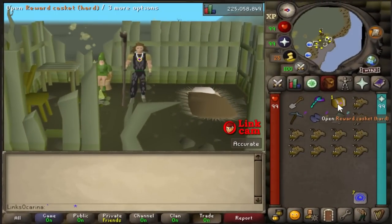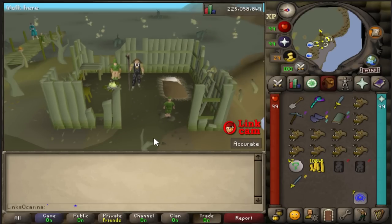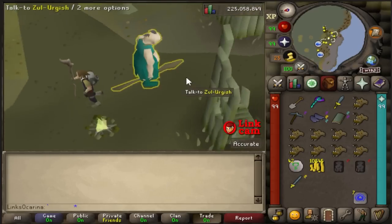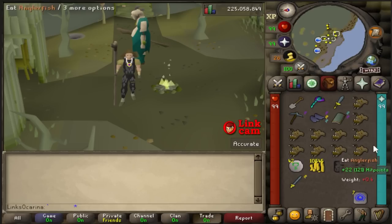All right, guys. Another casket. Another chance at that MSB. Come on. Oh, man. That's so painful. Why am I getting so many black dragonhide bodies? Okay. All right. Yeah, it's still not a case of, like, we can go melee. They're just not good enough. That's a shame. All right, back to Ankou and get as many rune arrows as possible and maybe another hard clue.